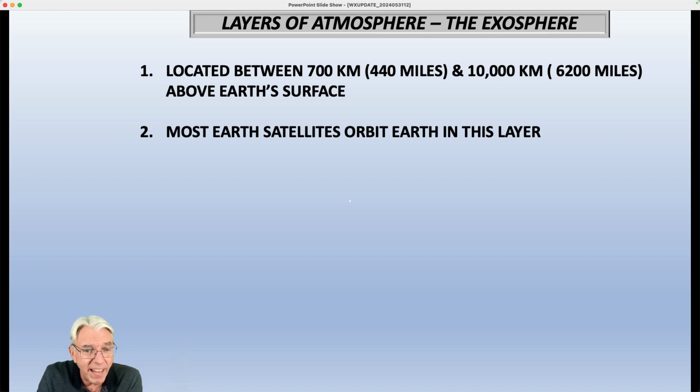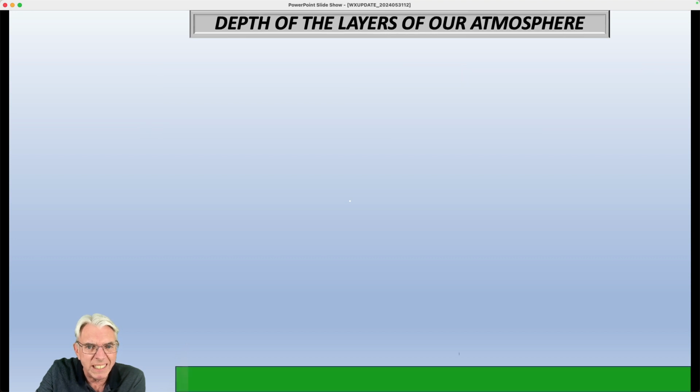And then finally, the exosphere, where there's basically very, very little breathable air. It's located between 440 miles and 6,200 miles above the Earth's surface, and most of the Earth satellites orbit in this particular layer. So it just gives you a general overview as to these 5 layers of the atmosphere and what goes on in each one of them.